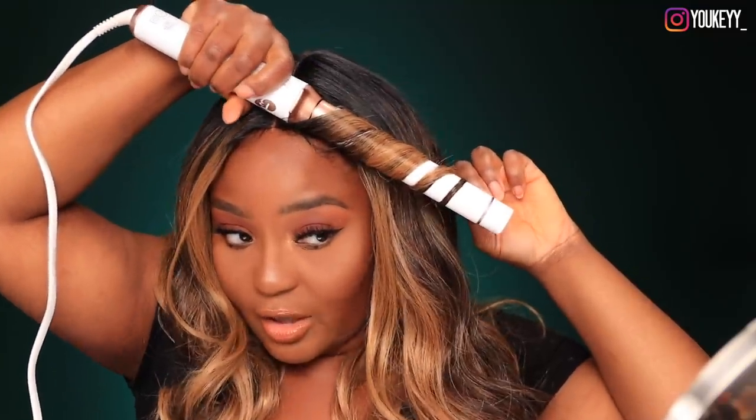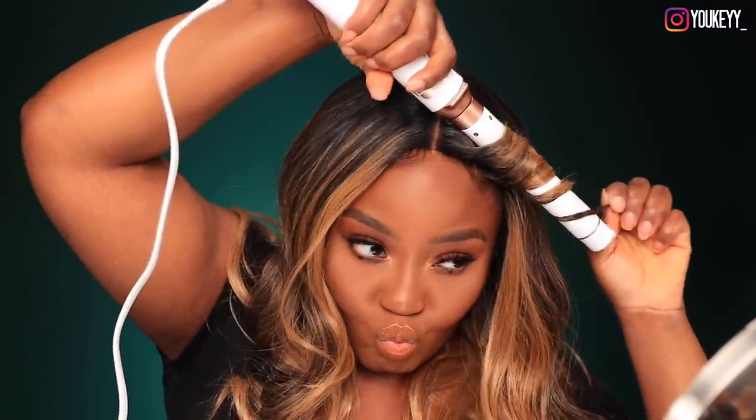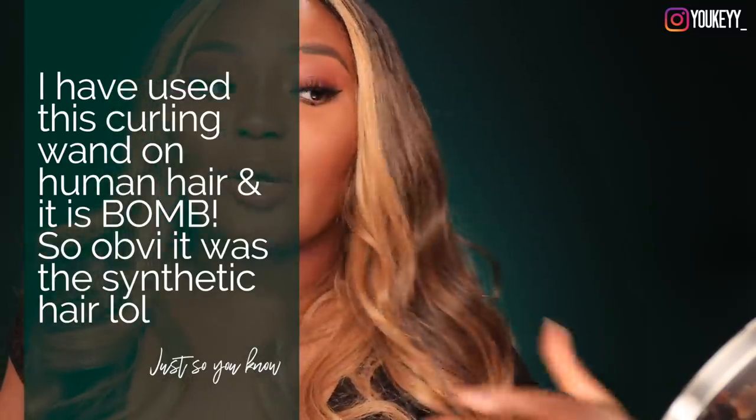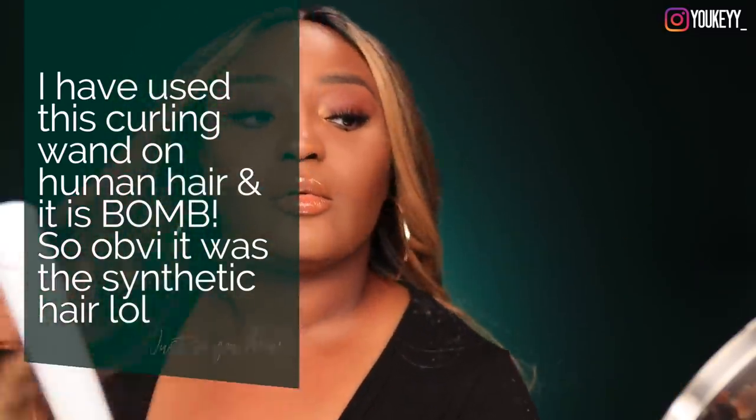Okay, this hair does not hold a curl, I'm sorry. Regular human hair would have curled. I don't know what's happening to this, because this thing is actually quite hot. What is that? I probably should have put translucent powder after trying to curl it, but I didn't need to curl it before. Oh, look at that. Baby.